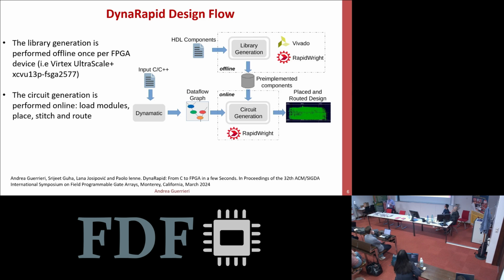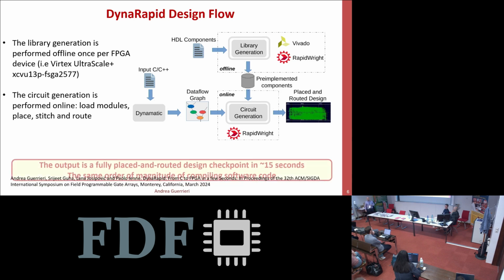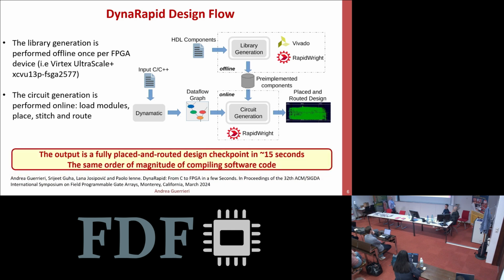We generate a pre-implemented library offline once per FPGA device, for example, a Virtex UltraScale, VCU13X, etc. And then at runtime, we generate a dataflow graph, load these modules, place them into the floorplan, and stitch and route them together. And you cannot believe this, but the output is a fully placed and routed design for the FPGA in 15 seconds. The same order of magnitude as compiling software code. This is going to be a game changer for the whole FPGA industry.